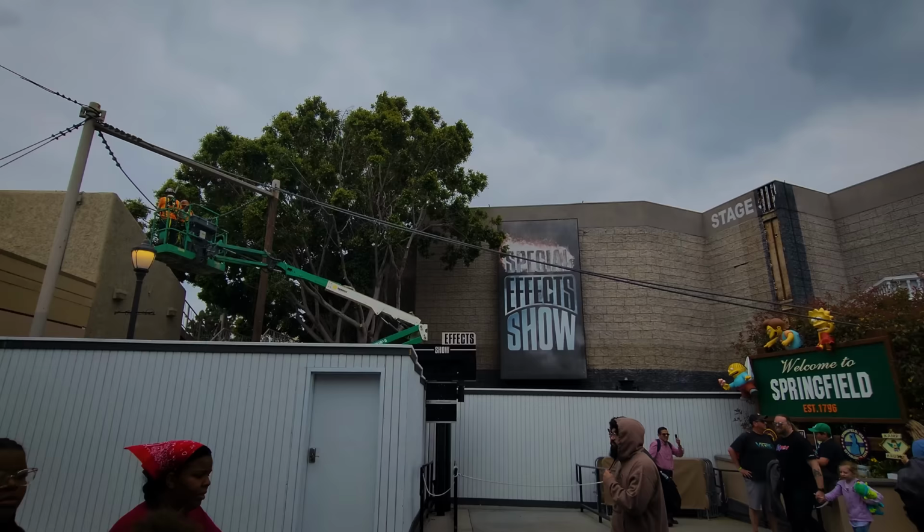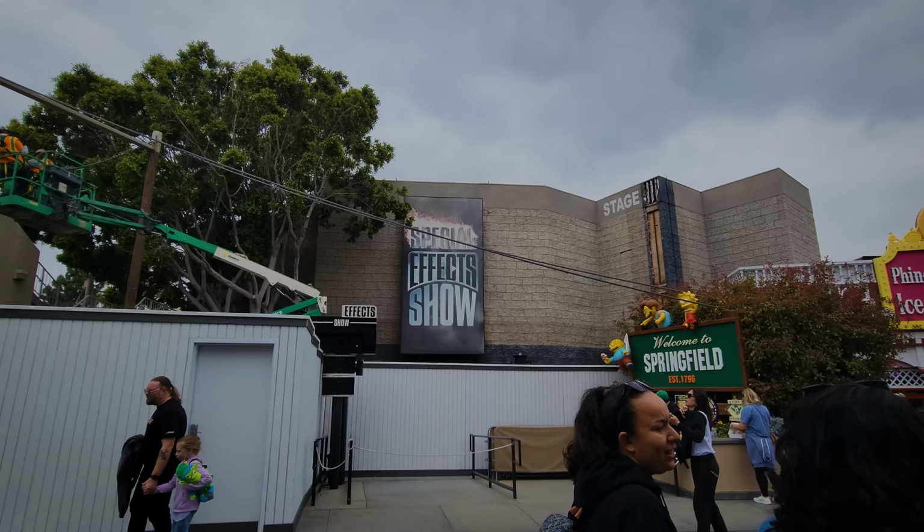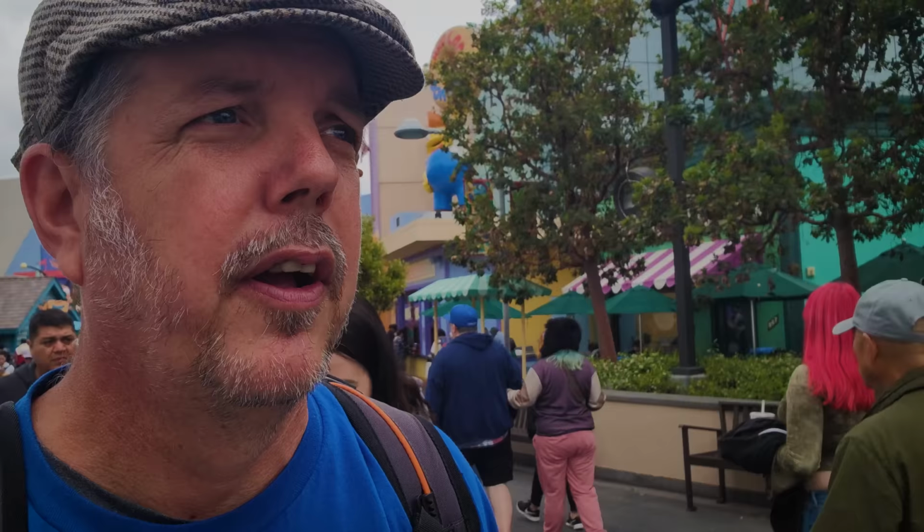But yeah, there you go. The special effects show is going to get demoed as well, permanently closed. This is very exciting. I've heard that you can hear the sounds of a roller coaster. They're piping in the sounds of a roller coaster and screaming people alongside the path of where the coaster would be. It's an obvious hint that that's what their plan is.